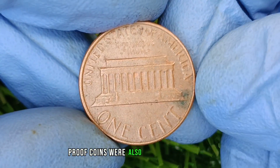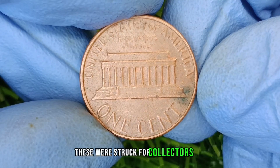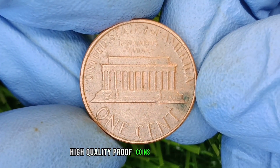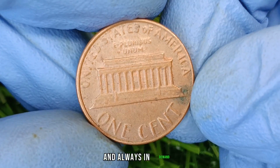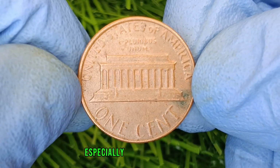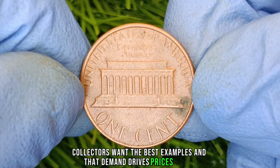Proof coins were also made in 1982 by the San Francisco Mint with the S mint mark. These were struck for collectors and have mirror-like surfaces. While they are not as rare as the transitional varieties, high-quality proof coins with deep cameo contrast are still valuable and always in demand. A proof 1982 penny in pristine condition can sell for a strong premium, especially if it has no spots or discoloration. Collectors want the best examples, and that demand drives prices higher.